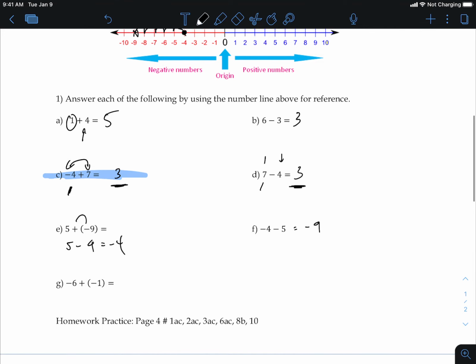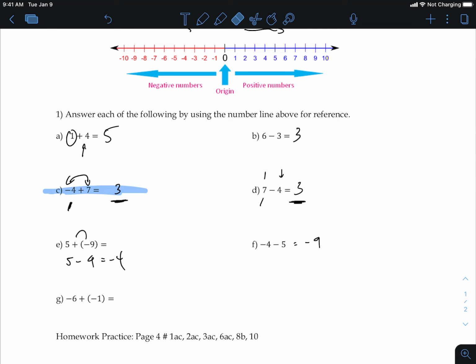We're going to start at negative 6, right? And then I'm going to add negative 1. Negative dominates. Add negative 1. We end up at negative 7.